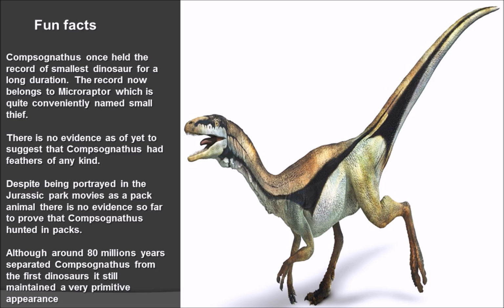Despite being portrayed in the Jurassic Park movies as a pack animal, there is no actual evidence so far to prove that Compsognathus hunted in packs, but due to its small, diminutive size, it's quite likely that Compsognathus might have been adapted to hunt in packs. Although around 18 million years separated Compsognathus from the first dinosaurs, which we would have seen in the Triassic period, such as Herrerasaurus and Eoraptor, it still maintained a very primitive appearance and not much change in overall posture and anatomy from these very old prehistoric dinosaurs.